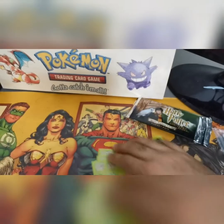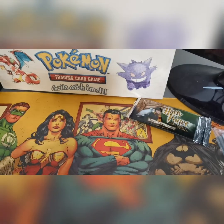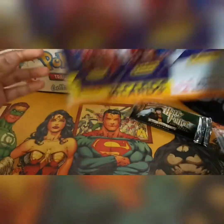This is pretty nostalgic from the movie. Okay, no holos in that one as far as I know. Just checking. Okay, so I'm going to be opening these packs now before the Premier League. So I'll be opening these ones.